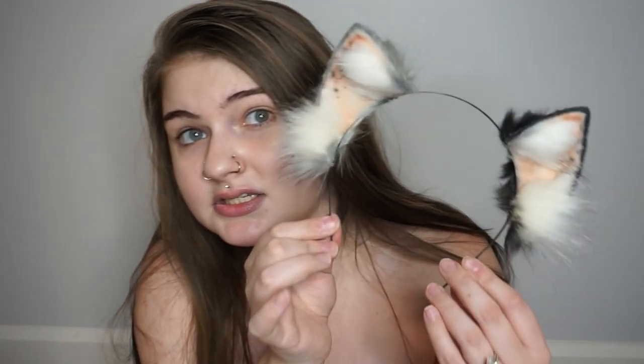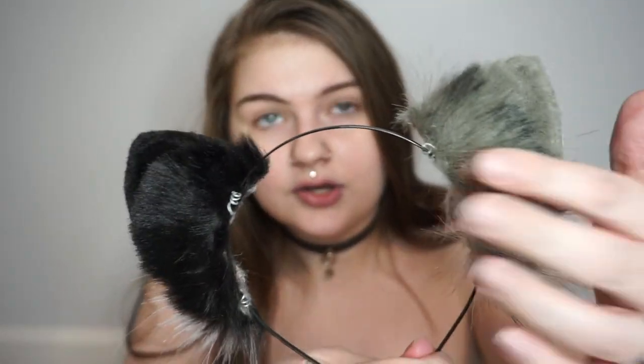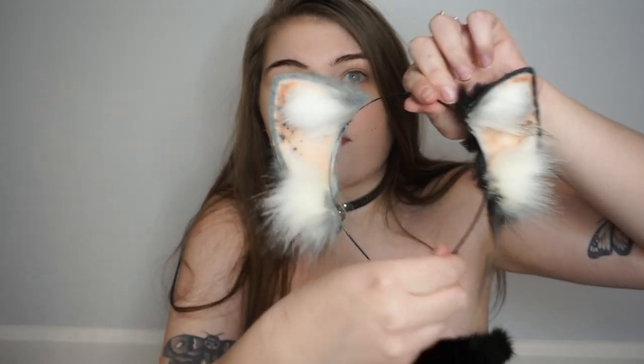Another pair of woodland creature shop ears. These are mismatched. They have one side that's black and the other side that's gray with black tips. And then the front, they have little mismatched freckles on each side. I love these so much.